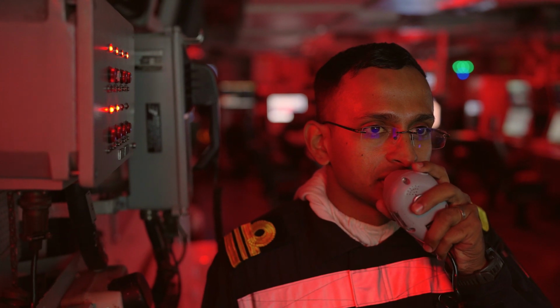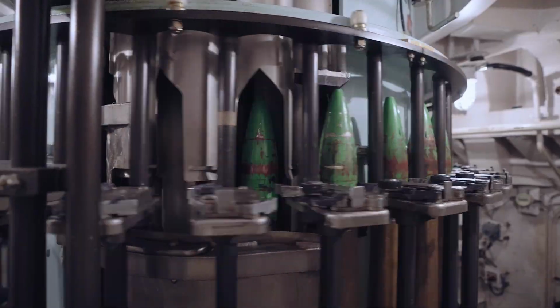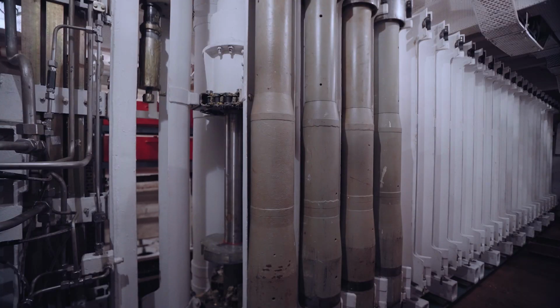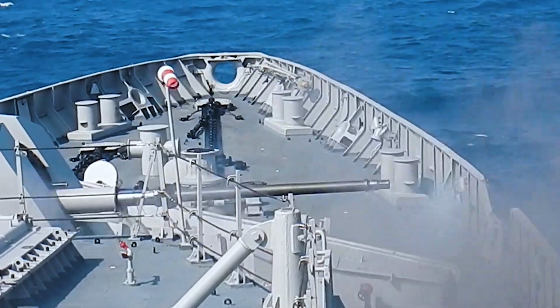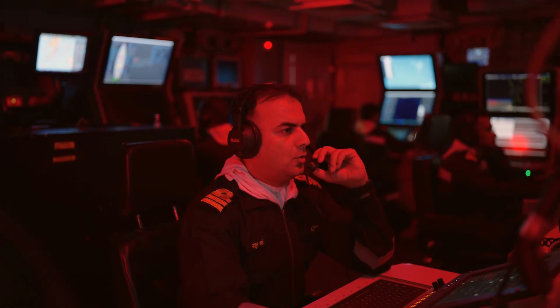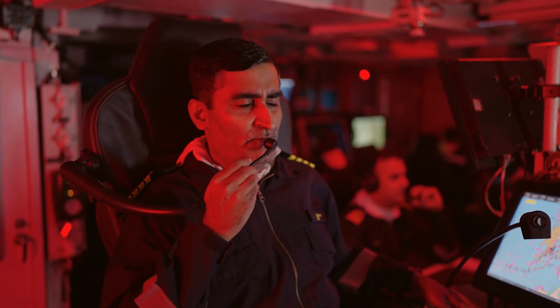Hands to action station. Hands to action station. Incoming missile, 50 kilo, weapons free. Captain PWO, subsurface contact, bearing 210, range 4 nautical miles. Permission to fire. Fire.